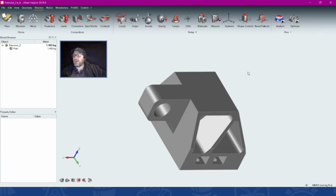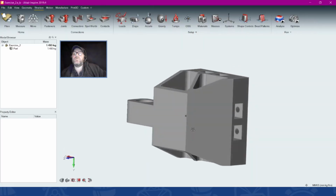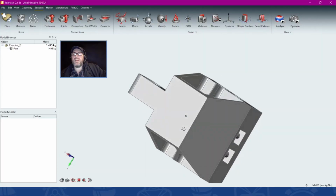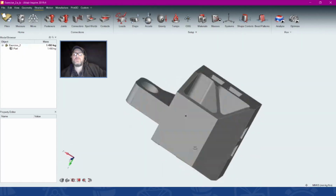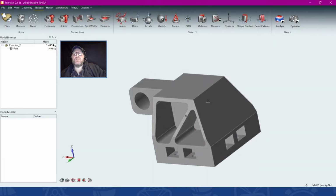And we'll get into setting up that analysis in just a second, but one of the more important things to know early on is how to manipulate your model. So we need to pan, we need to zoom, we need to rotate. Rotation in Inspire, the default rotation is to hold down the middle mouse button or the clickable scroll wheel and move it around. And we get this trackball style rotation where it's rotating about that little X in the center there. And as I move this around, I get my rotation.